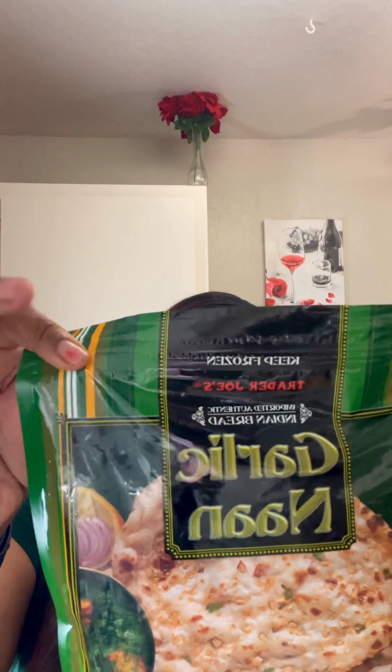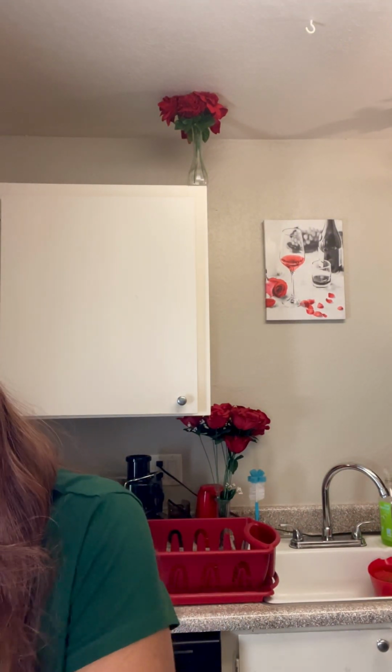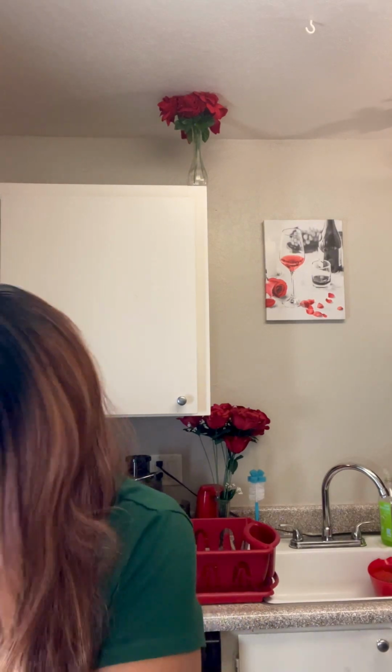Okay, also you guys, ooh, I can't wait to try this one. The lamb. Look at that. Ooh, don't that look good? It says lamb and spicy curry sauce. Ooh, can't wait to try it. Okay, and what else? And then I got some garlic bread, the garlic naan bread. Don't that look delicious? Okay, and I think that's about it for the Indian food.